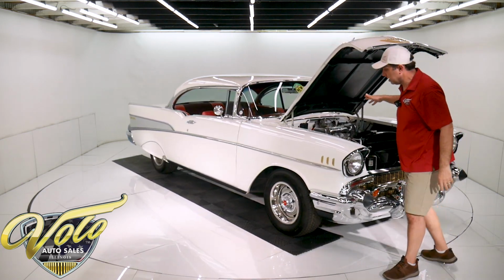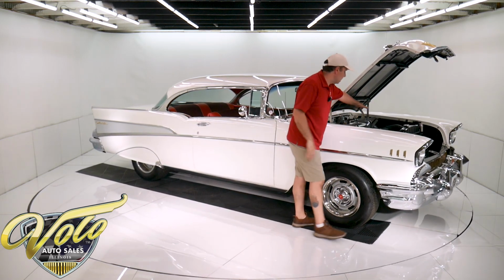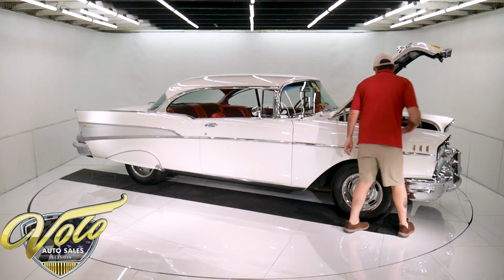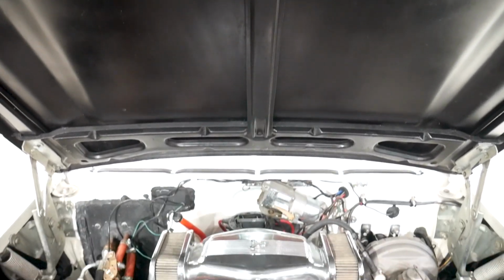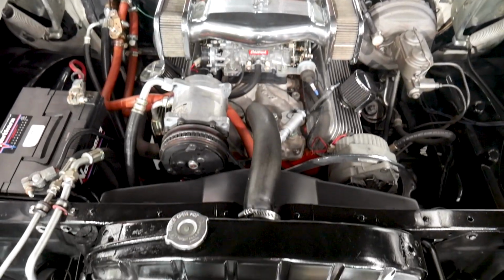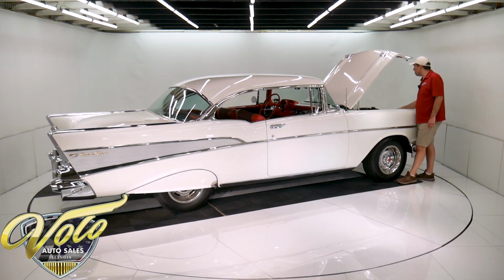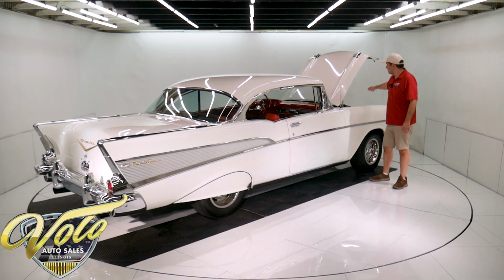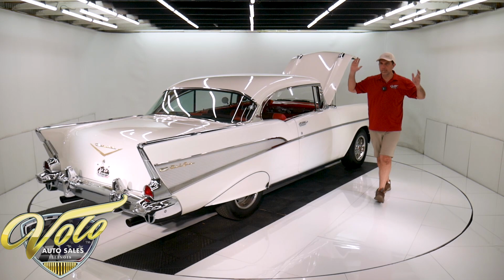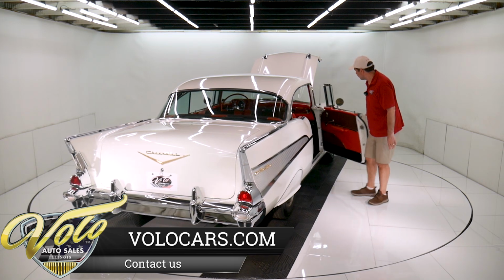So under here, it's got a lot going on. It's a 350 motor, Edelbrock intake, Edelbrock carb with a nice dual snorkel air cleaner. It's got a set of headers, HEI ignition, an air conditioning system, power steering, power brakes, electric wipers. It's got a new battery, dual electric fans in front, plus it has a fan on the motor and a shroud to keep things cool. It's got an overflow bottle. So everything in here is nice. It's not one of those where it's decked out with billet aluminum, but it's all good, all proper.